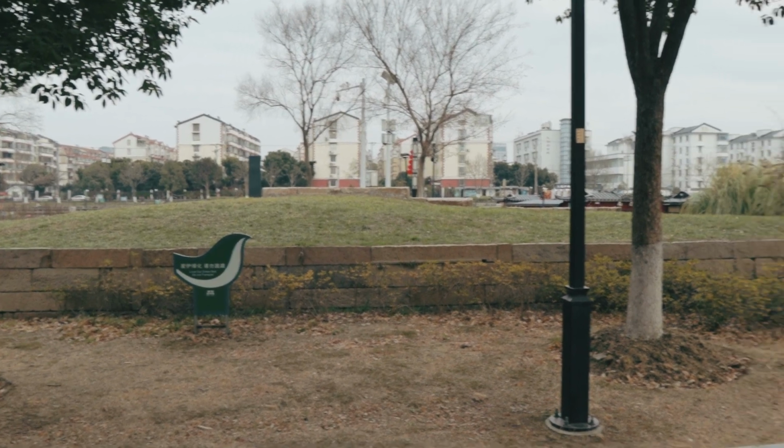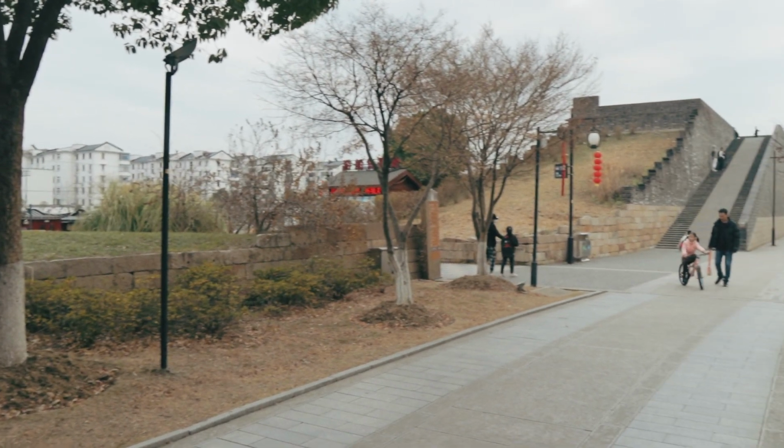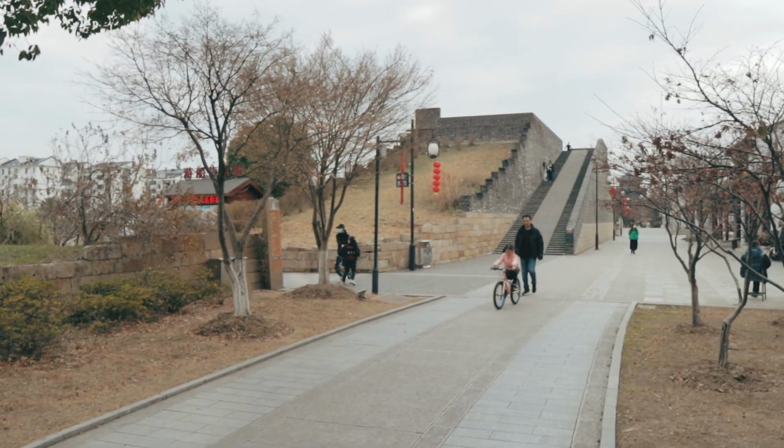The wall I was just on has been built on the old wall, and in different parts of this park you can still see the old wall. So you can actually see the difference if you look closely at the bridge, at where the old wall finishes and the new wall begins. So it's not a genuine wall, it's been rebuilt, but you can see what's left of the genuine wall.